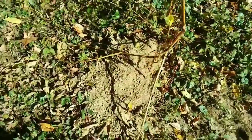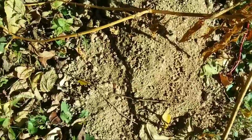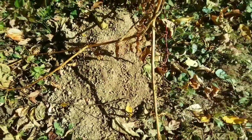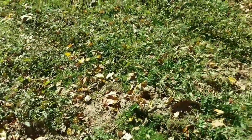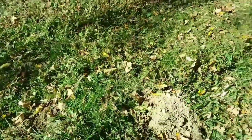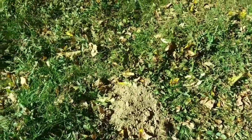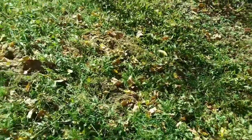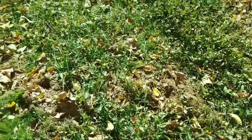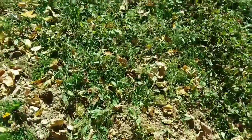See these piles of dirt right here? These are molehills. They go into a certain spot and they dig tunnels. They can be a couple acres long. They completely destroy a lawn, making it hard to grow anything and especially difficult to mow. Over here definitely has it pretty rough.